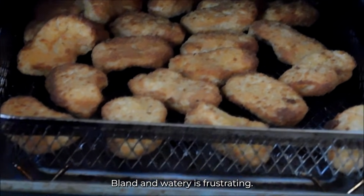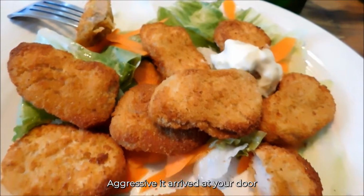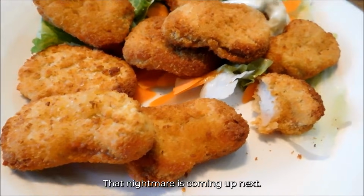Bland and watery is frustrating, but what if a marinade was so chemically aggressive it arrived at your door on its expiration date? That nightmare is coming up next.